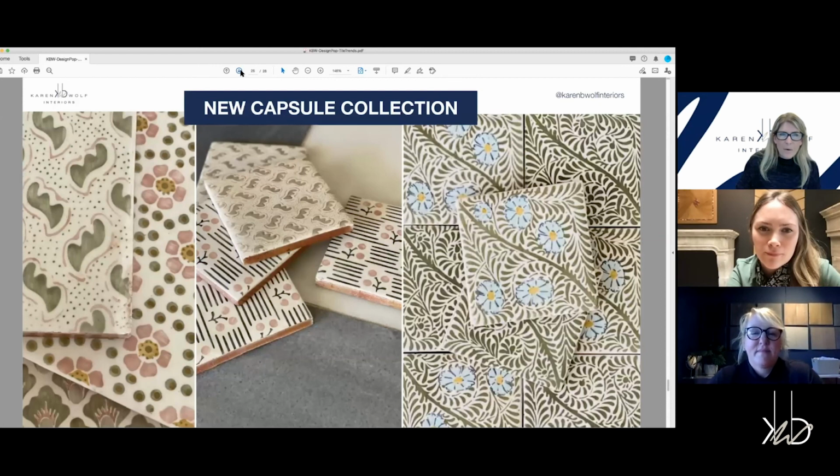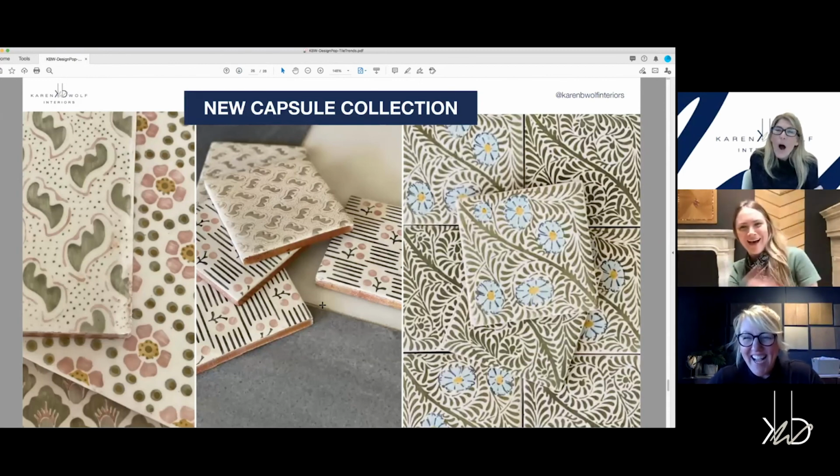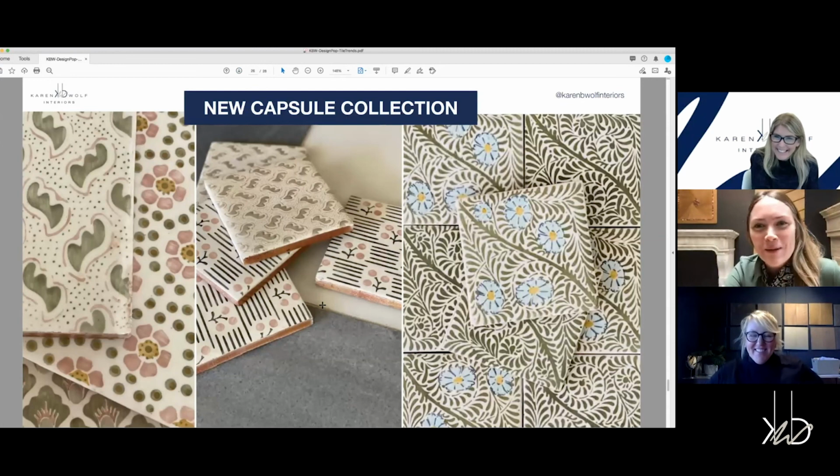And now we're at the sneak peek of what's coming from Tabarka. So this is your new capsule collection. What is it called? Oh, good question. Have a name? We would love to know too. Name it. Michelle and I actually just today got these images to share with you all.